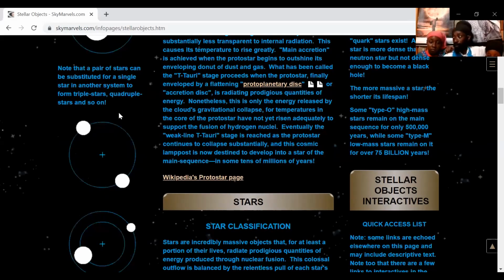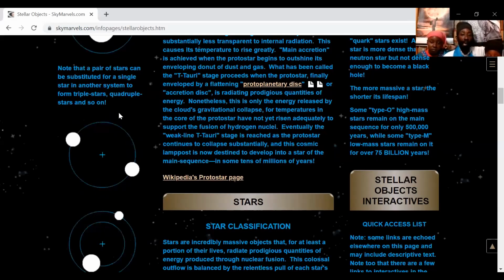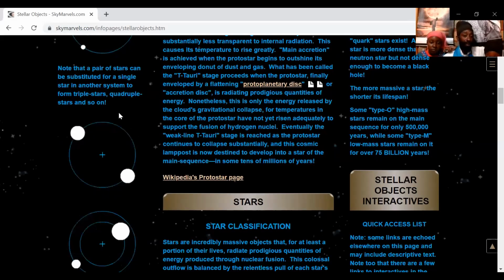This is some serious stuff. What do you call them? The sextuple star system. That is when you have 6 stars, like in the star known as Castor, Gemini. We look at Castor and we think it's one bright star. That's 6 stars. But we're going to look at that before we leave.